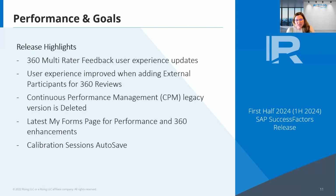We also do want to call attention to the fact that the initial or legacy version of continuous performance management, or CPM, is now deleted. So you should all be on the newest version of CPM at this point in time. Definitely encourage your use of that tool. It really is a wonderful add to partner along with performance and goals.